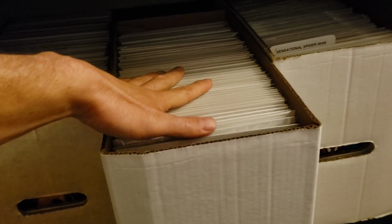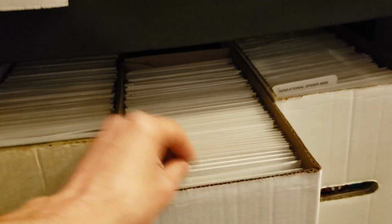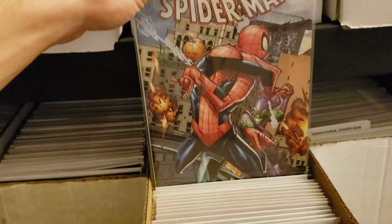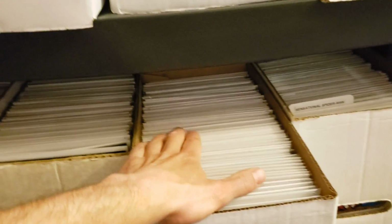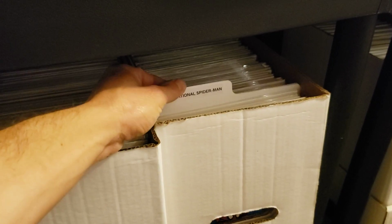And then this is just some more random variants. I got my Detective Comics 1000 variants. I got a whole bunch of Spider-Man variants that I have in one spot, connecting covers and whatnot. So that's that. And then, like I said, I have more random Amazing Spider-Man runs laying around.